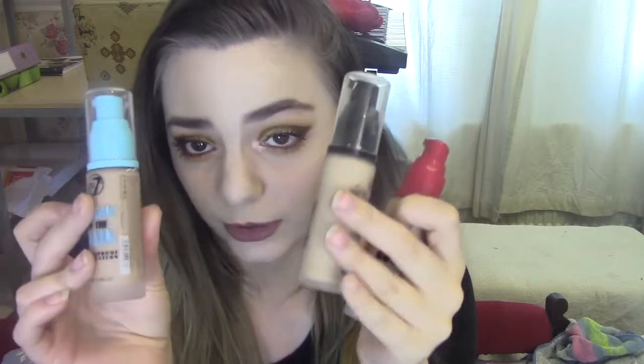But if you're looking for one that's really long wearing, I would say the Singing in the Rain, the Matte Made in Heaven, and the HD foundation have all got really good wear, and these ones also have pretty good coverage as well. Basically I'd recommend all of the foundations.